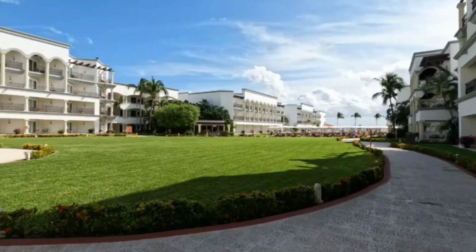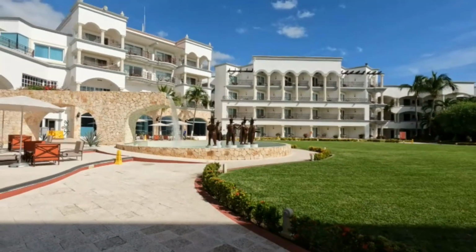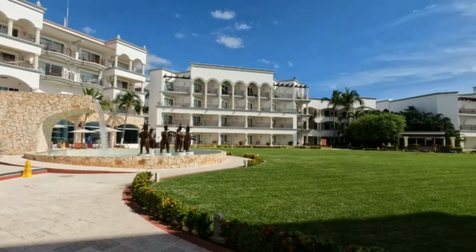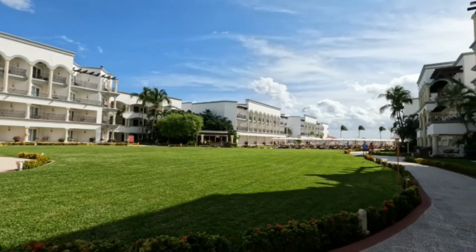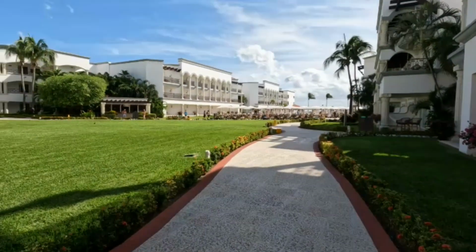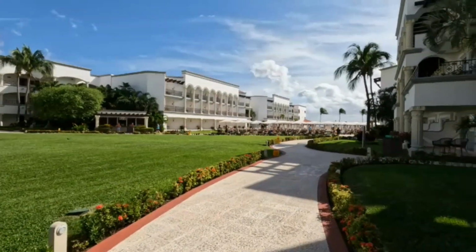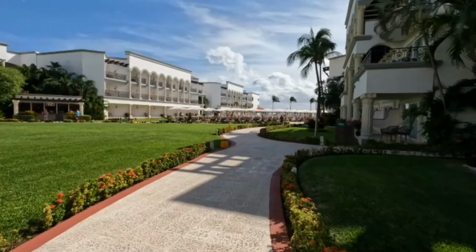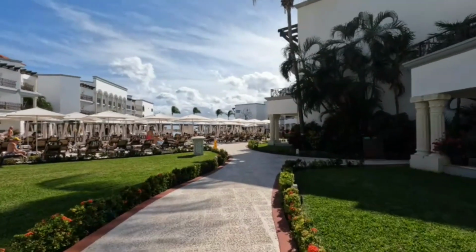This is the main area. Now, if you have seen my tour of Hyatt Zilara, Cancun, those statues are going to look very familiar. That's because this resort and the Hyatt Zilara were originally owned by the same people as part of the Royal brand, and they were taken over and they changed names as part of their management changes. A large lawn area. This area can be used for private events if you wanted to have a large reception.